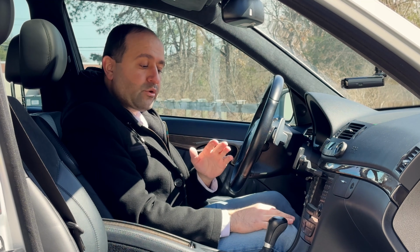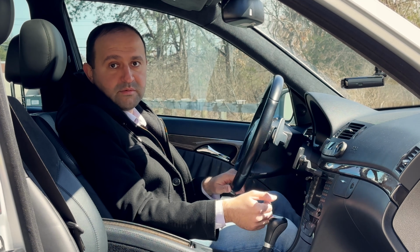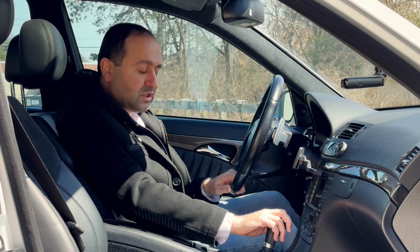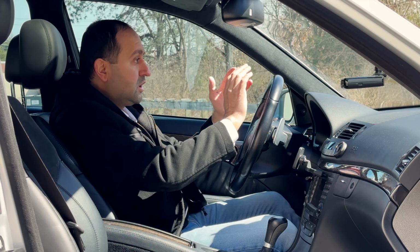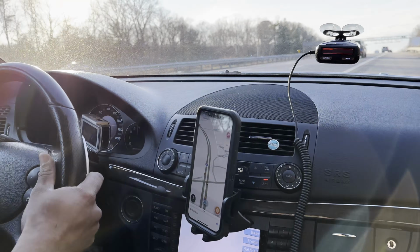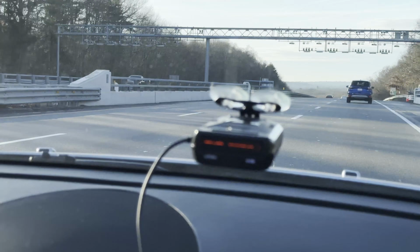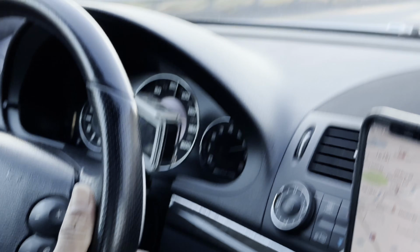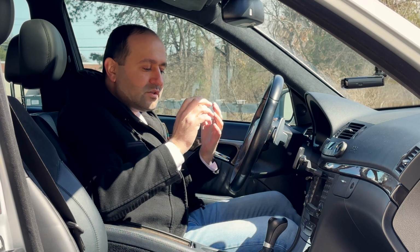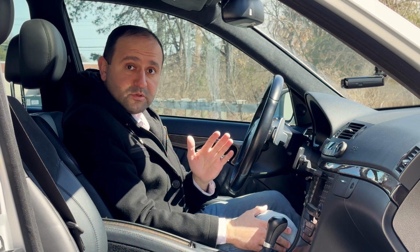If you want to shift manually, put it in manual mode. At least the AMG variants have the manual mode. Non-AMGs do not have it. They only have like comfort and sport, in which case you should not be constantly shifting it. Now, I'm not saying you should never do it. If you are driving spiritedly, you are on a highway, you want to go through the gears yourself, rev it all the way, bang, bang, bang, upshift, downshift, absolutely do that. Enjoy these cars. That's what these cars are for. But there is no valid reason for you to constantly be shifting it manually. These transmissions do not like that.